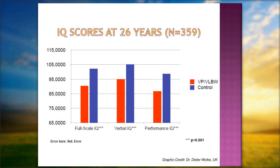So again, just thinking about these outcomes of our preemies that live in our nursery. Well, I think it's always interesting, and very few of us probably spend time hanging out with 26-year-old preemies, but this is a great graph showing the red babies are the preterm babies, and the blue line are the term baby controls. Don't worry so much about the scoring on the left, but just look at the overall trend. This is looking at IQ scores of very, very preterm and very low birth weight infants at 26 years of age. This was an N of 359 babies. And you see that as we look at the full scale IQ, the verbal IQ, and the performance IQ, preemies perform less successfully than their term cohorts.